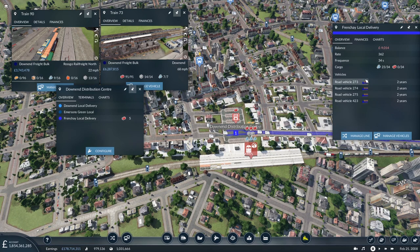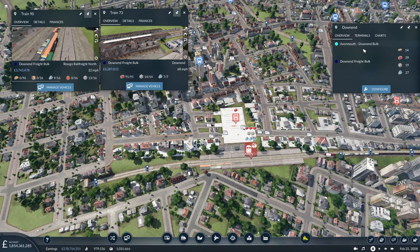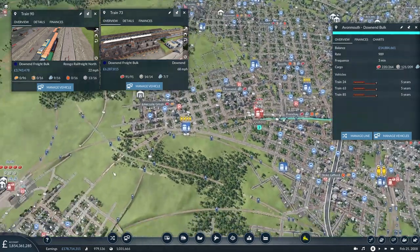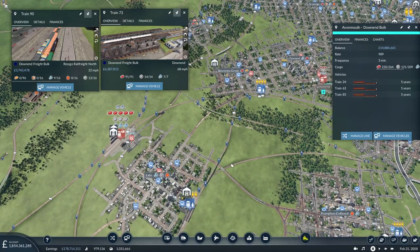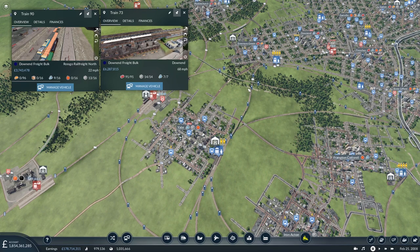They're quite small vehicles, but maybe what they need is for more goods to be delivered more promptly here into down end. And yes, they're coming from Roscoe, the Rail Freight North Hub. Down end here is a link between the dockside, Avonmouth, and the Rail Freight Hub we saw here, which serves other places as well, Yate, and indeed the Midlands towns of Cam and Stroud and all the way up there, as we've seen a few episodes ago.